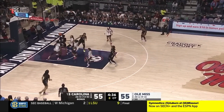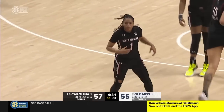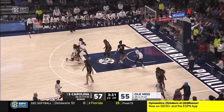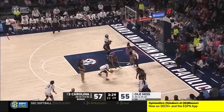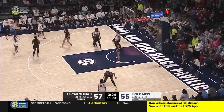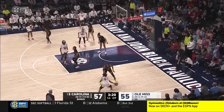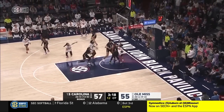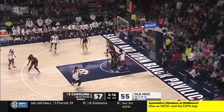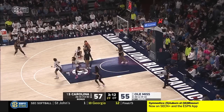Cooke hangs in the air for two. Zia Cooke now with 21, sixth time this year she's gone for 20 or more. 20th time in her career. Baker and Boston now one-on-one. Baker wants to try it. Thinks better of it. Finds Madison Scott. Cardoso with the rebound.